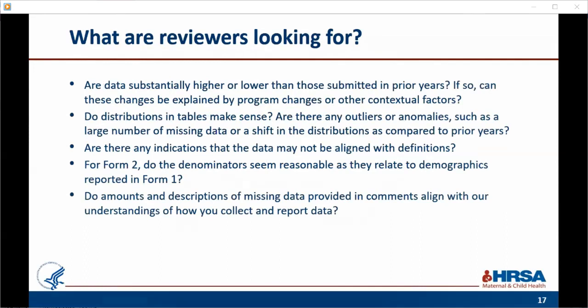Some of the more helpful tips are knowing what reviewers are looking for. Reviewers will look to see if the data is significantly different this reporting period versus past reporting periods, and are project officers and TA specialists aware of the change. There is a large number of missing data, or if there is a shift in the distribution compared to prior years. The data is aligned with the definitions. The denominators in Form 2 seem reasonable as they relate to demographics in Form 1. And lastly, the amounts and descriptions of missing data provided in comments align with our understanding of how data is reported and collected.